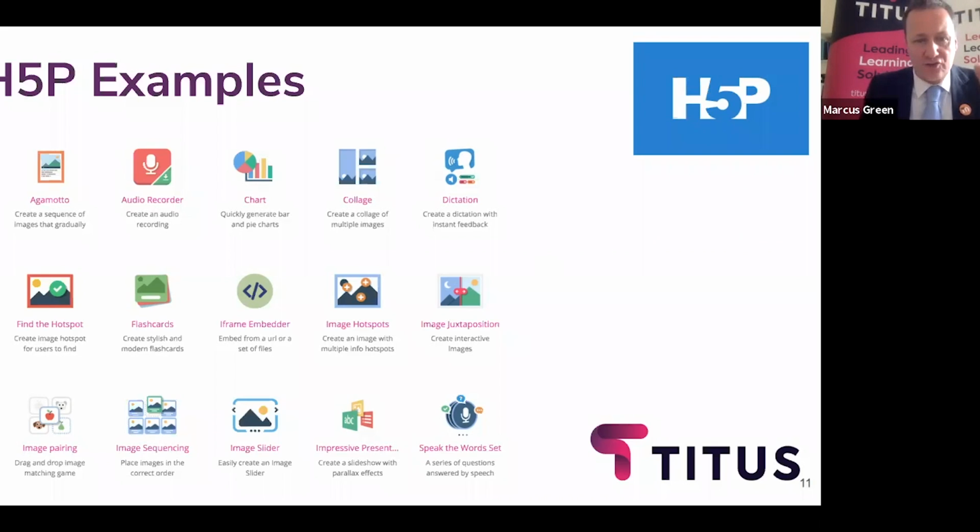So the screenshots you can see here are little thumbnails of each of the activities. And there's at least one here that I didn't know anything about until I took the screenshot. On the top left it says, create a sequence of images that gradually... and I haven't even investigated what gradually is. This is not about something educationally difficult. It's not about interrogating the students. This is about things looking good.